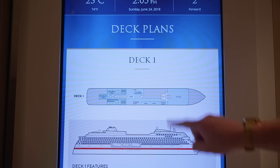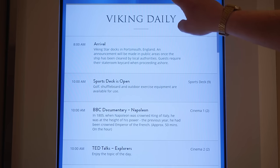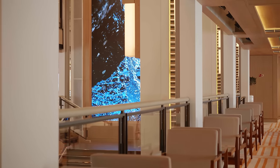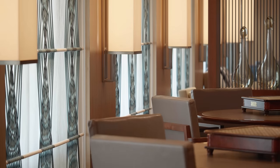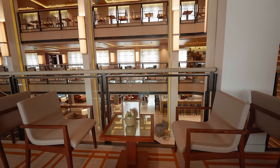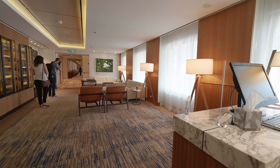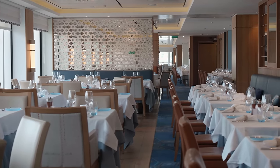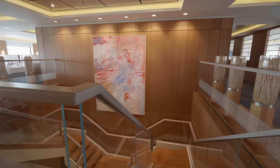Interactive screens are located throughout the ship, with deck plans and useful information about dining and activities. There's also the Viking Museum, where you can learn about Nordic heritage. At the aft of the ship, we have the large main dining room. There's also a bar and access to deck 1.